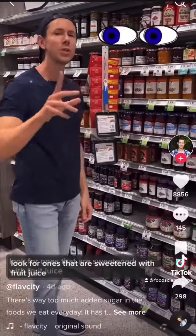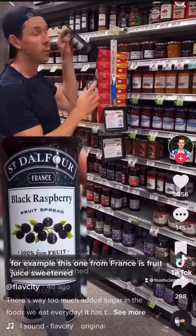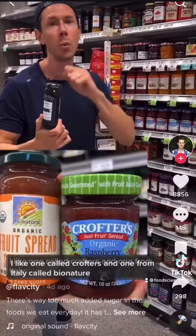When it comes to jam, look for ones that are sweetened with fruit juice. For example, this one from France is fruit juice sweetened. I like one called Crofters and one from Italy called BioNature.